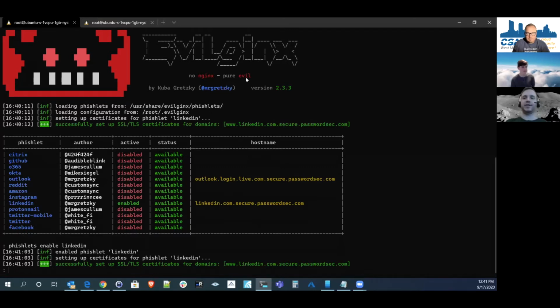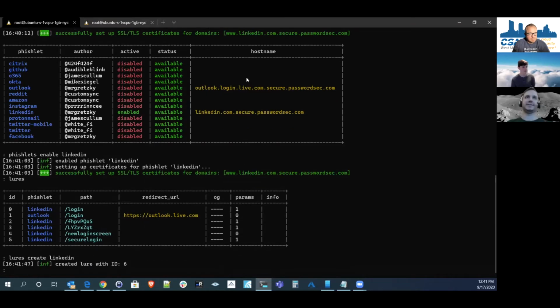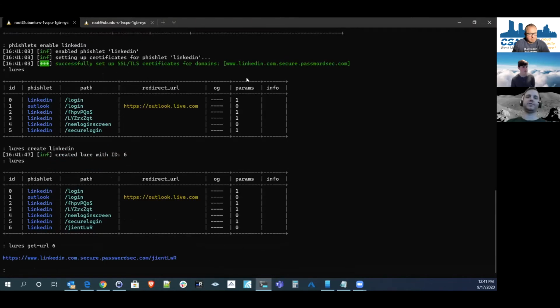So let's go ahead and look at what are called lures next. Phishing lures are just different unique identifiers for these phishing templates. So it allows us to have those unique paths, which authorize the particular victim that we're looking for. So let's go ahead and create a new one now. ID 6. So let's see, lures. There's a new lure, and this is what the full URL looks like. If you do not have this full path here, you are not authorized.